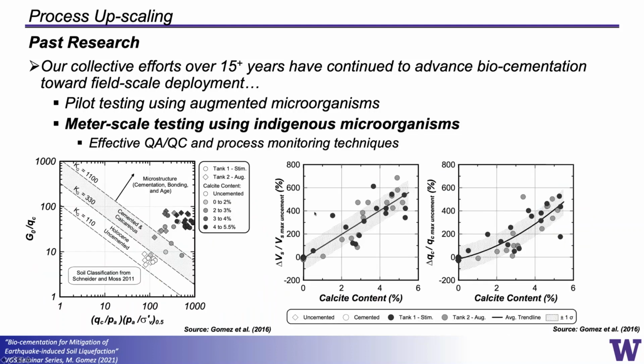We also took advantage of these tests to develop things including not only shear wave velocity, but cone tip resistance. And so now we're plotting change in shear wave velocity relative to the initial condition versus calcite content. You can see again, that's roughly a linear slope like we saw with the soil columns.